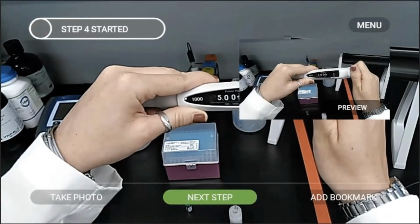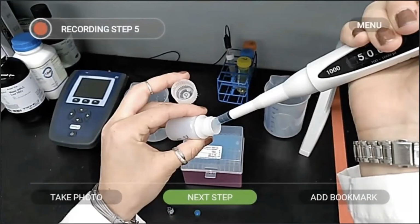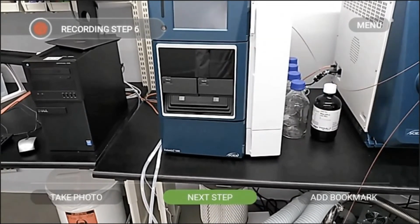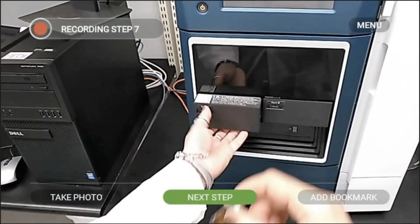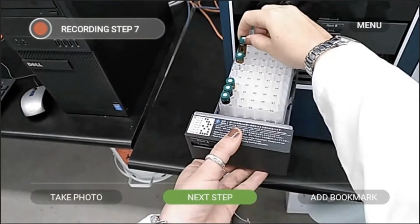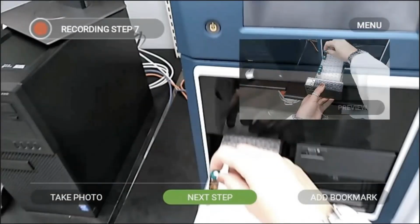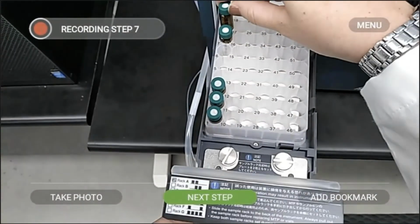And then the next few steps here are a little bit repetitive, so we'll go ahead and skip to our step 7. And so here, what we're going to do is open up rack A and place the vial in row 8. And so we'll do this by taking a photo to identify that exact location where the vial will be used or placed, and then we can go ahead and say next step when we are ready. And so as you guys are noticing, this is different than PTC's Vuforia Studio AR, as that requires CAD data.